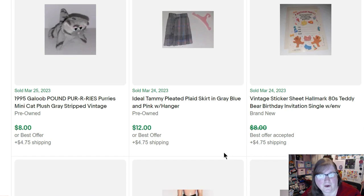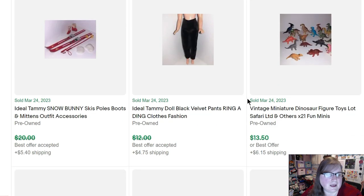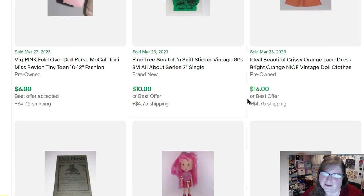Here's another one of Tammy's outfits, a skirt for $12. Another one of the stickers from that ephemera sale. If you see stickers, paper dolls, they're all from that sale. That sold for $7. Tammy ski set sold for $18. Tammy velvet pants sold for $11. A little miscellaneous lot of vintage tiny little dinosaurs sold for $13.50. Here's one little purse from that purse and shoe lot that sold for $5. A single sticker from the ephemera sale sold for $10.